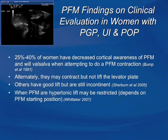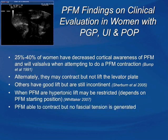When your pelvic floor muscles are hypertonic, as is quite common with incontinence, this lift may be restricted because the floor may be already lifted. In other words, its starting position may be already there, so you may not see anything on the ultrasound because it's already at its highest point. The pelvic floor muscles in these women may be able to contract, but if there is a tear in the pelvic floor, as is very common in a first vaginal delivery, they may not be able to generate the fascial tension necessary to facilitate closure of the urethra and support of the pelvic organs and the bones of the pelvis.